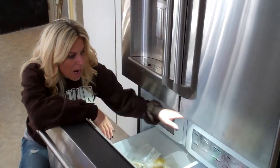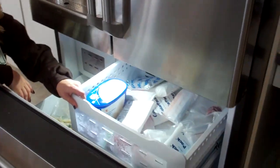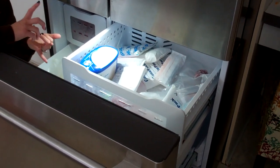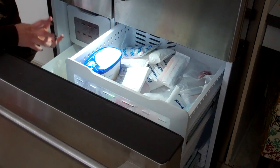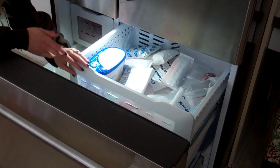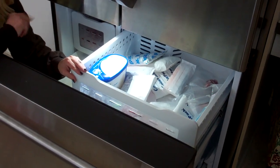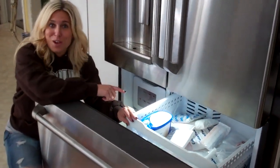So let me bring you up top. There's drawers up top. Pull this one out. I call this the kids drawer. I put ice cream up here, popsicles, any sort of frozen treat. They can very easily pull the drawer out and get what they want. I also have ice packs. We do have 4 boys, so we go through those quite a bit too. That's usually the drawer that they go to.